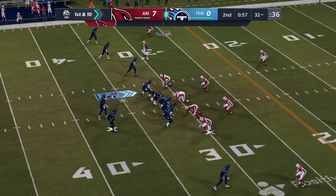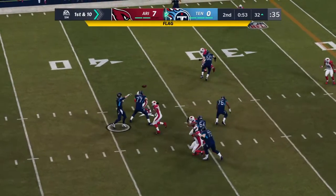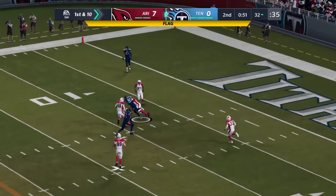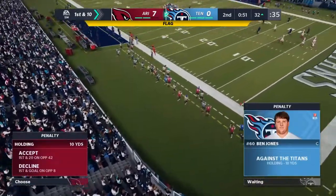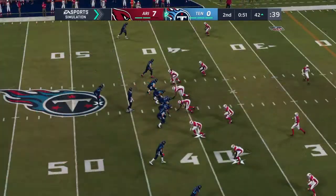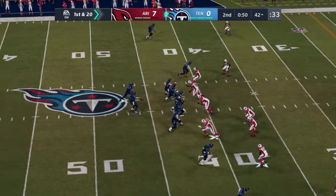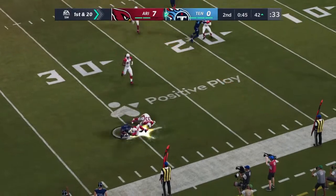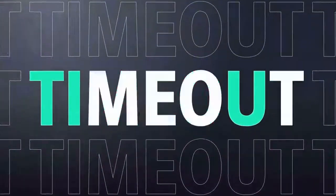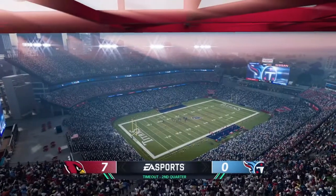From the 32 now, here's 1st and 10. Following the fumble recovery, Tannehill. Over the middle, it's caught by Rodgers. And he's going to be taken down here with a penalty flag on the field. They'll wind up losing a full 10 yards on the play. To throw is Tannehill. Man open, that's Chester Rogers. The Titans going to use the first of their timeouts as the clock will stop with 45 seconds to go in the first half.